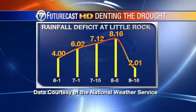A map I showed you last night showing the rainfall deficit at Little Rock. I had to go way back into June to get these numbers. I want to thank the Weather Service at North Little Rock for digging that out. But you look at the rainfall deficit in Little Rock starting June 1st, 4 inches. Then we went to July 1st, 6 inches. July 15th, more than 7 inches. And then it peaked at more than 8 inches around August the 8th. And then as of yesterday, it was around 2 inches. And this morning, it's around 1.67 inches. So we're washing away that rainfall deficit.